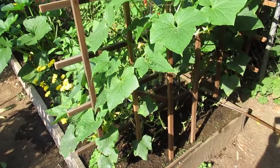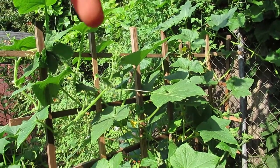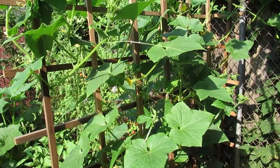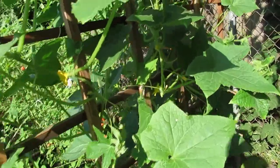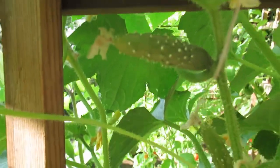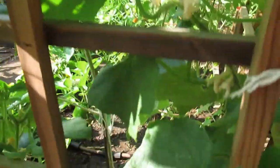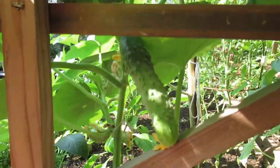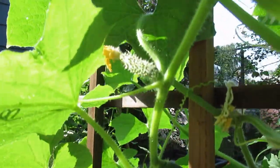The cucumbers are doing great. They've reached the top of the trellises and now they're coming back down. And I've harvested so many cucumbers, and there's still more forming, which is so great. I really have had really great luck in these gardens with cucumbers. Not so much with zucchini, but cucumbers, definitely yes. Lots of little ones. We'll see what happens.